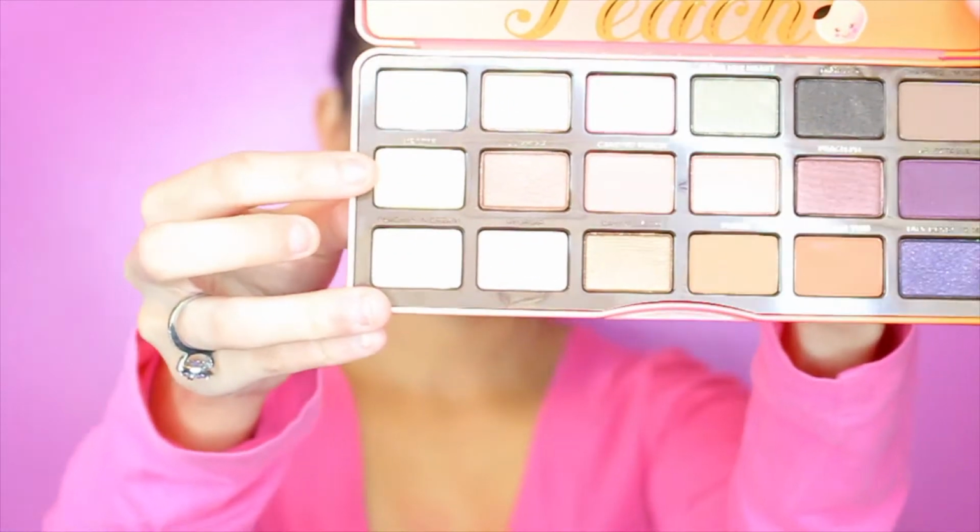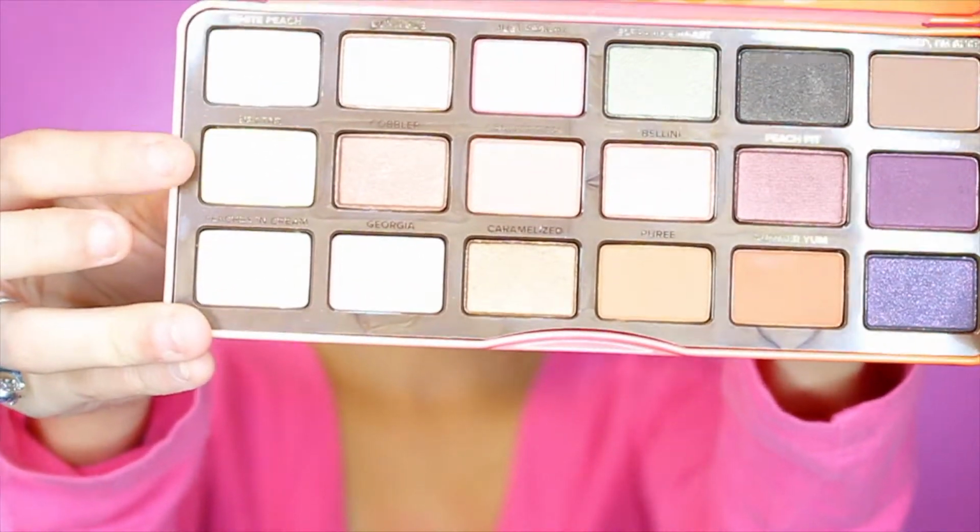All right. Okay, first thing I did was pick up the color Nectar, and I'm going to use this to highlight my brow bone with a flat top brush.